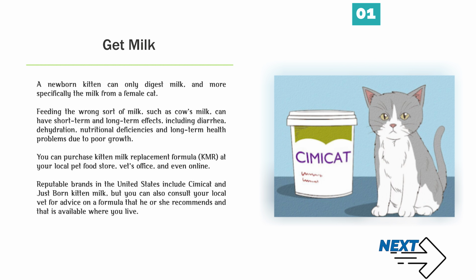You can purchase kitten milk replacement formula, KMR, at your local pet food store, vet's office, and even online. Reputable brands in the United States include Lobund and Just Born Kitten Milk. But you can also consult your local vet for advice on a formula that he or she recommends, and that is available where you live.